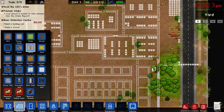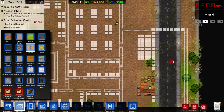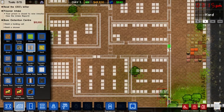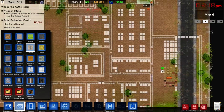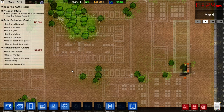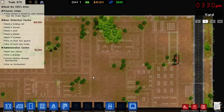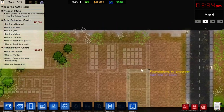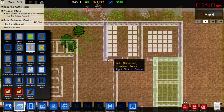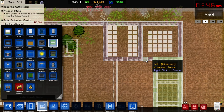I'm gonna stop. And then I'll let the workers proceed with the deliveries. We'll basically have fence here. Fence, because all this will be encased in fence as well. Making use of a staff door here and here.